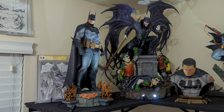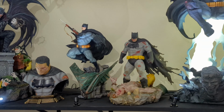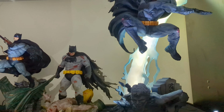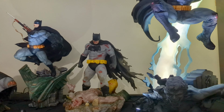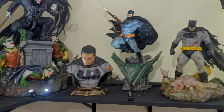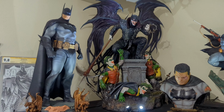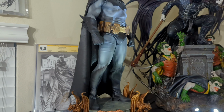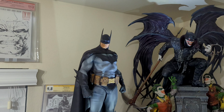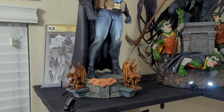Up here is the newest shelf addition to my collection. I built this earlier this year, and it contains a good amount of my Dark Knight Returns collection, as you can see, and a couple that don't quite fit. But starting on the left here, we have an Alex Ross cover. In front of that is an Alex Ross Batman made by Custom Studio. This was custom painted for me. It was bought as a kit.